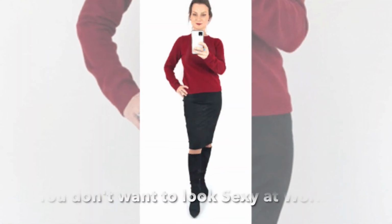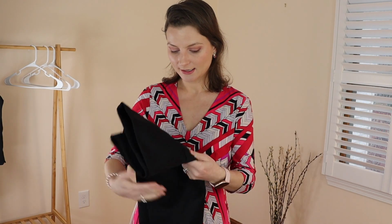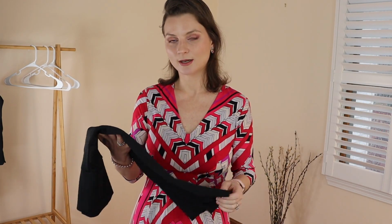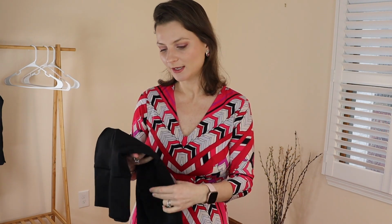However, I found it to be a bit too attractive for my work office look, so I decided that it's better to just stay with more tailored material, things that have lining and also don't stretch as much, but perhaps size up a little bit and look a lot more professional.